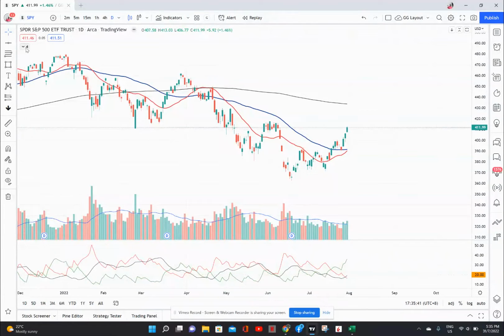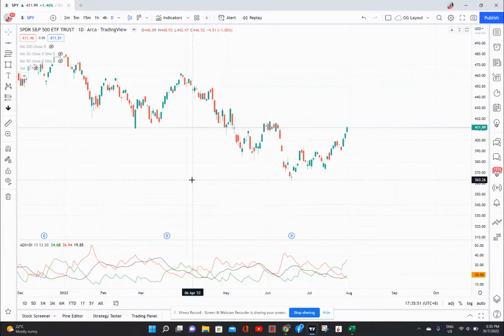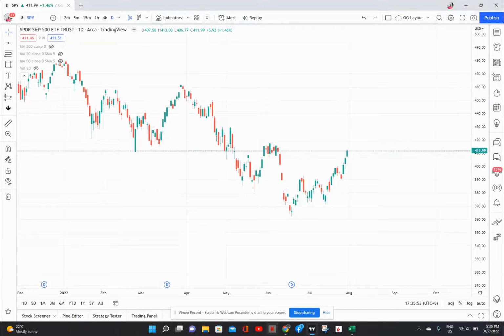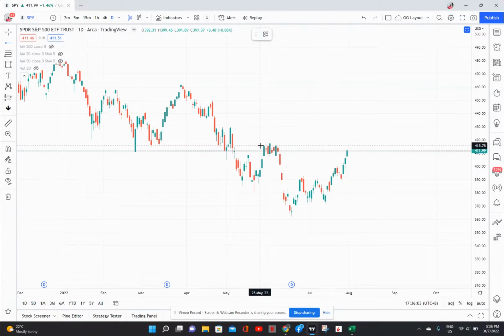So I'm just going to take these off real quick to clean it up a little bit. There we go. And let me just take the volume off as well, and do some very, very basic trend line analysis and Fib analysis. Okay, so first of all, very clearly, we have had resistance right up in this area.